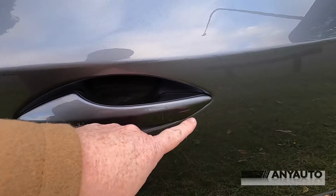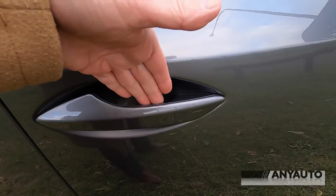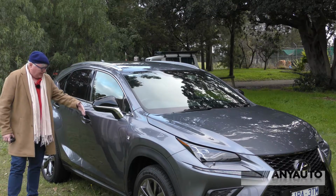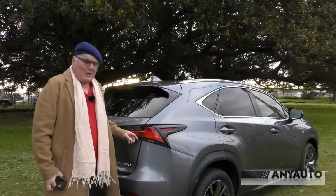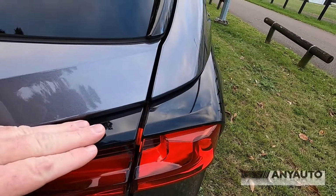All four doors have this little groove in them so that you can lock and unlock the doors from the outside. Unlocking is just by putting your hand inside and pulling the handle. And I like these big generous handles too. They are absolutely enormous. Sweeping indicators continue at the back, and these taillights stick out quite a long way.